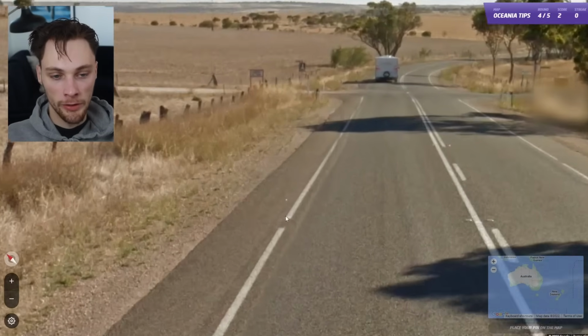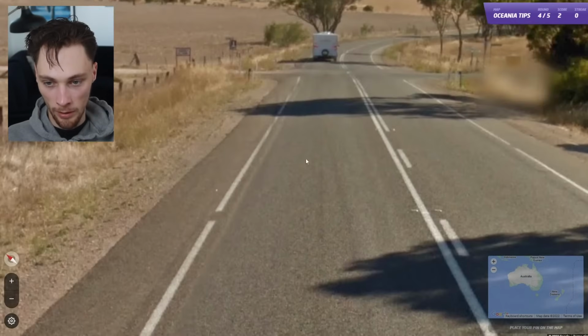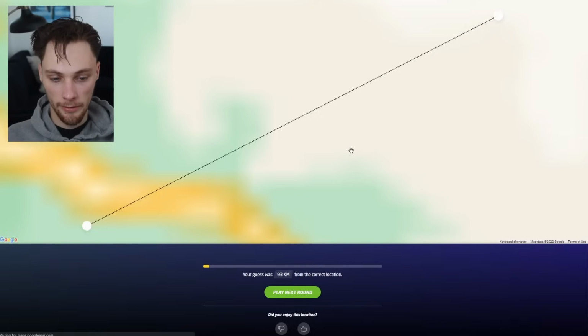And then a very helpful tip for rural South Australia is the gap in the road line. For some reason, South Australia is the only state in Australia that has a gap in their outer road line. So if you see the small mini hole in the road line, you can see them over here as well. If you see this, send South Australia. We'll take it.